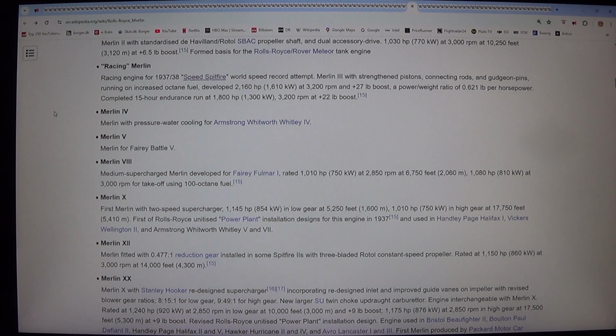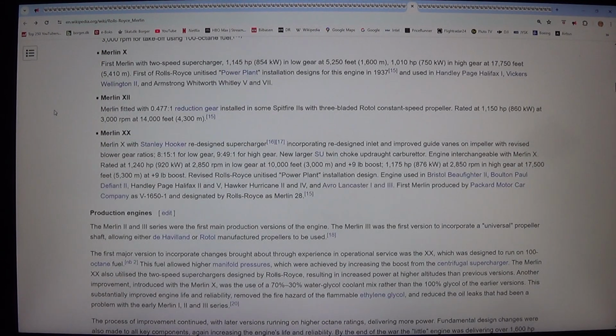Merlin X. First Merlin with two-speed supercharger, 1145 HP, 854 kilowatts, in low gear at 5250 feet, 1600 m, 1010 HP, 750 kilowatts, in high gear at 17,750 feet, 5,410 m. First of Rolls-Royce unitized power plant installation designs for this engine in 1937 and used in Handley Page Halifax I, Vickers Wellington II, and Armstrong Whitworth Whitley V.